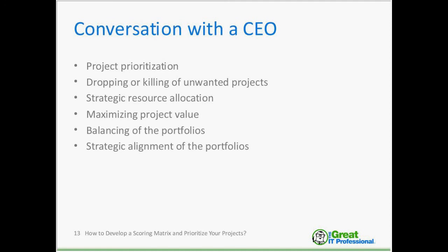And during one of the coffee breaks, he approaches me and goes, listen, I understand planning, monitoring, execution, control, it's all great, very useful, I have no doubt about that. I have a problem, and here's my problem. All of my department heads are constantly whining that they don't have enough resources. And by resources, I mean both human and financial.